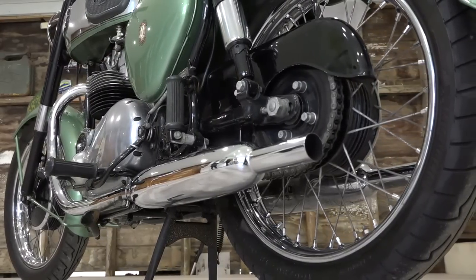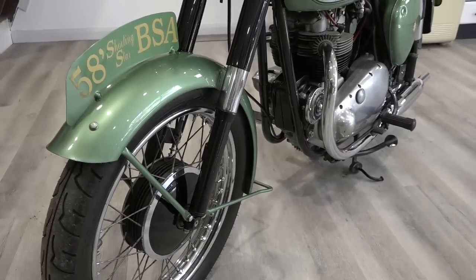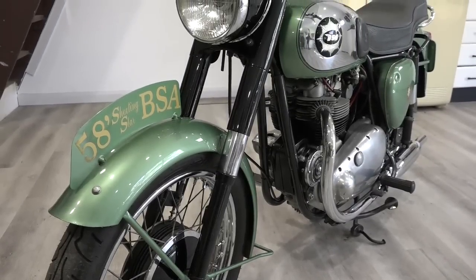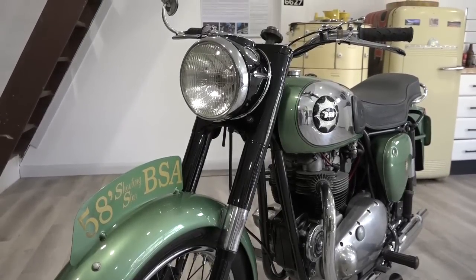When my dad built the bike, 25 odd years ago, the bike is as it sits now. It hasn't been painted or touched up. There has been a bit of maintenance work done over those years, but the bike basically sits as my dad did it.